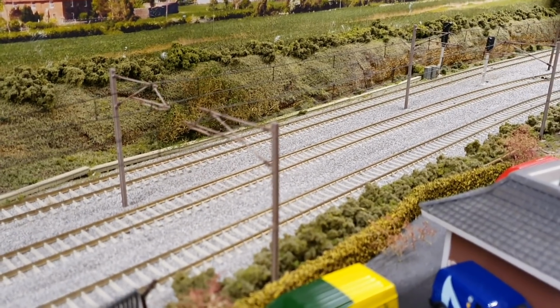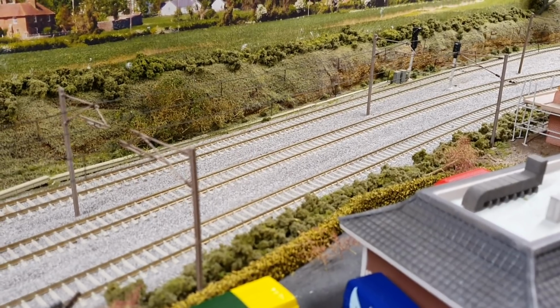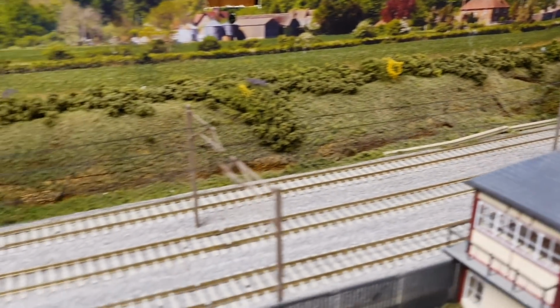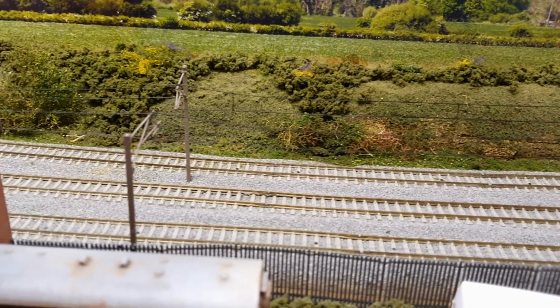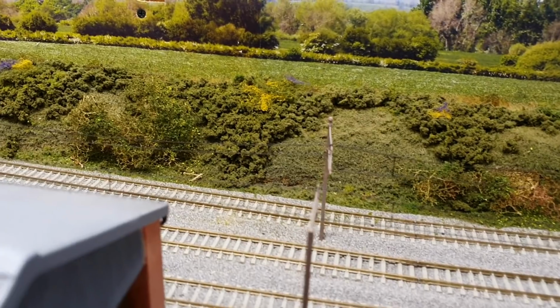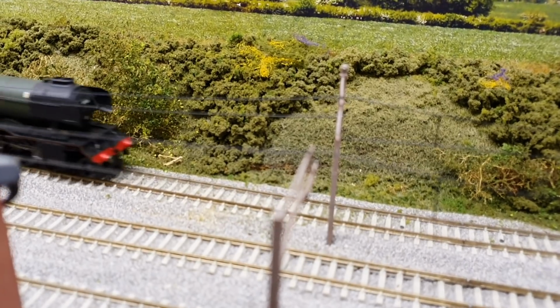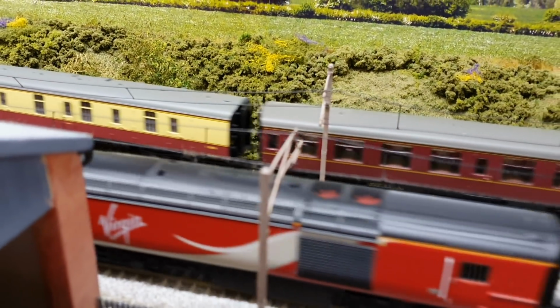As you can see just in the background, they make a very nice subtle change and break up the scenery very nicely. And if we come round past the signal box, you can see that more are making their way onto the background, and as the trains pass, hopefully you'll agree, it just adds a certain something and breaks the view up.